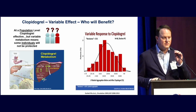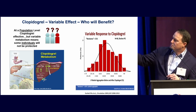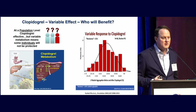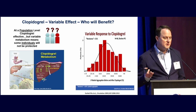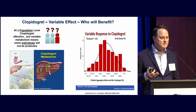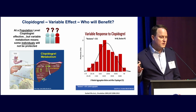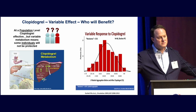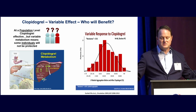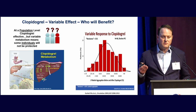And then shortly after that, the story came out that actually it's a prodrug. And this is Paul Goebbels' work on the right, which showed about a third of patients at the far left of that histogram who take clopidogrel get almost no antiplatelet effect. And about a third at the top right get a really robust one. Maybe they're more at risk of bleeding. And so that's not really what you want. From a population perspective, sure, in 15,000 patients, it works. But for the patient sitting across from you in the clinic, you have no idea what they're going to get.